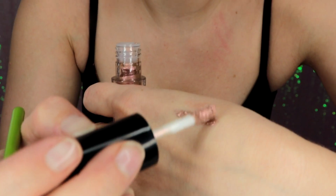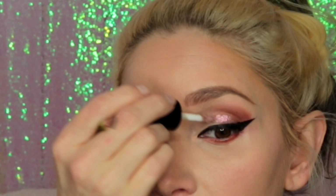Okay, so now that I'm done with my eyeliner, I'm going to go ahead and try out this Melting Rose liquid eyeshadow from Deck of Scarlet. So, let me show you what this swatch looks like because it is absolutely gorgeous. I'm going to apply it with the wand, and I'm just going to pat that on my lid here. And then I'm going to go in with this flat brush here and just blend it and apply it, just patting it around.